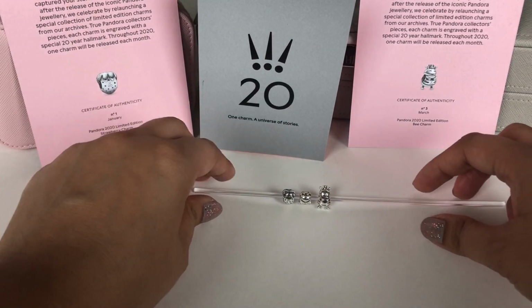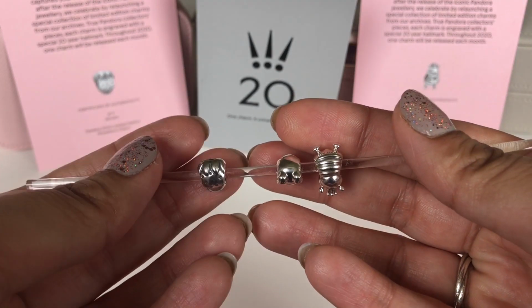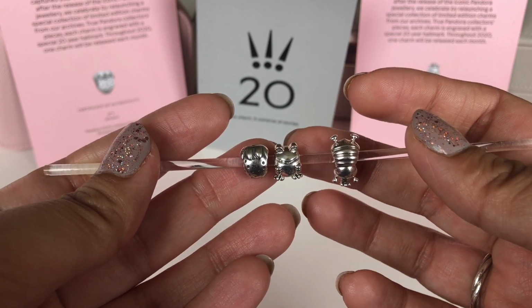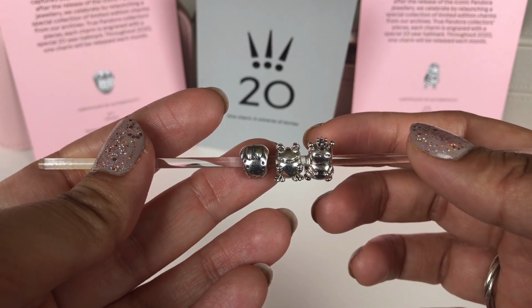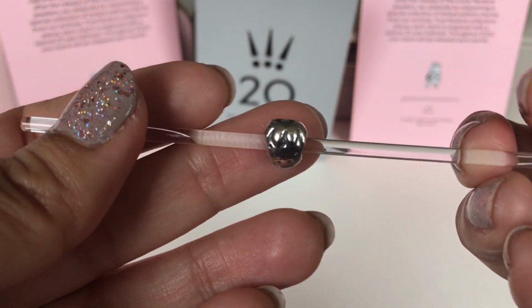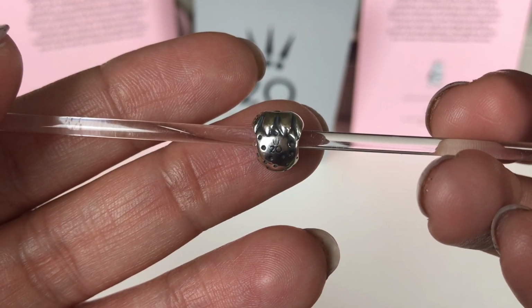So let's go ahead and see what those charms are. The first month they released the strawberry. The second month, that's February, it was the frog. And the third month was the queen bee. That's for March.